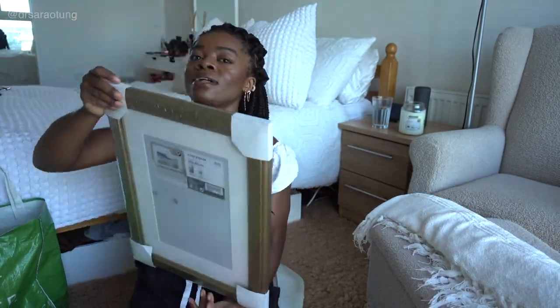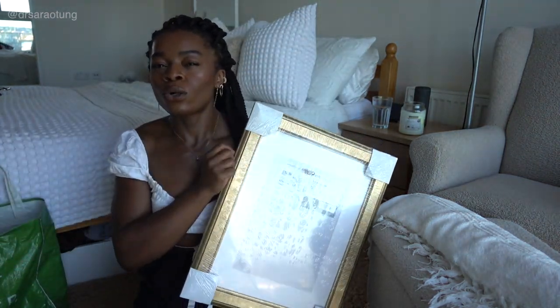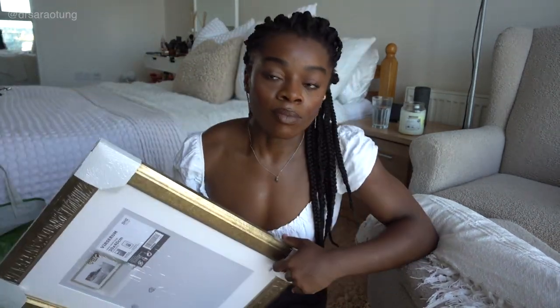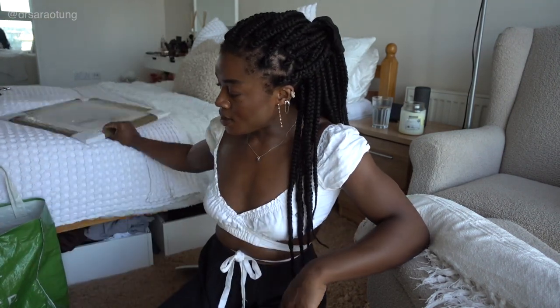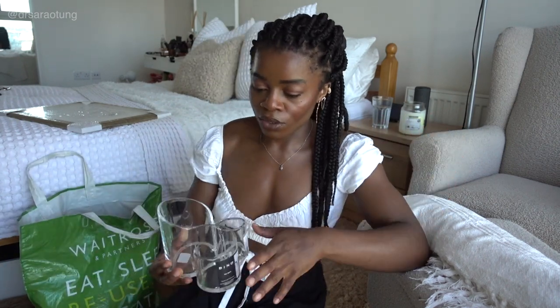So first of all, I got this frame from IKEA, which I like because it's gold, but like a rustic gold. So I'm going to use that to replace the old broken frame that I currently have. That beautiful piece of artwork that my mum got me in. So that's one thing. I'm kind of hungry, by the way, you guys. I was so thirsty and hungry.